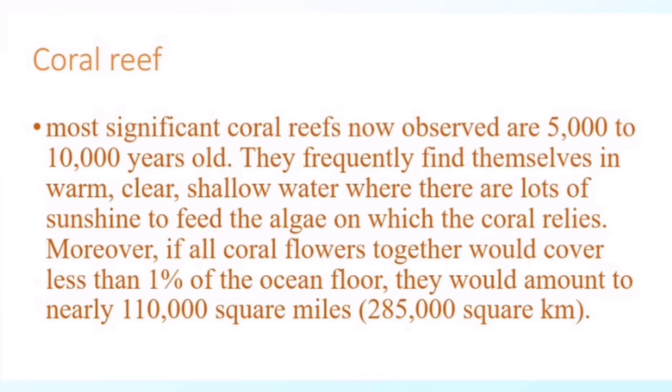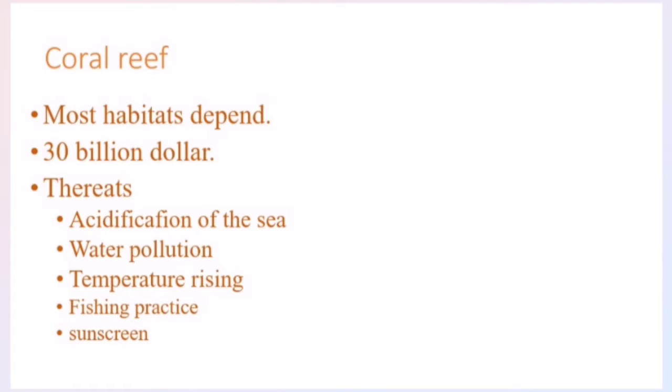on which the coral relies. Moreover, all coral reefs together would cover less than 1% of the ocean floor, amounting to nearly 285,000 square kilometers. Coral reefs are critical marine habitat on which many ocean species depend. Additionally, according to Hopkins Marine Station of Stanford University, coral reefs provide an estimated $30 billion annually in direct economic benefit to people worldwide through food, fisheries, and tourism.